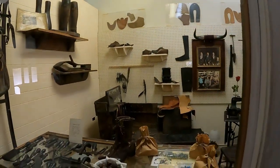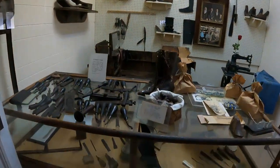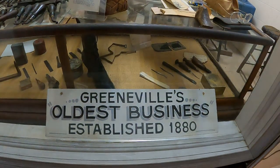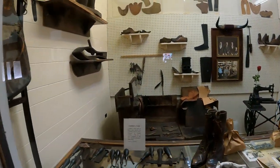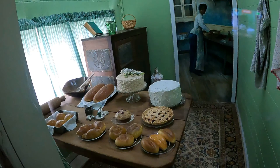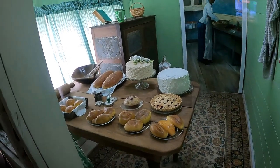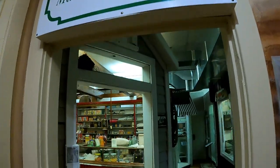Shoemaker, or I guess it would be called the cobbler. It says Greenville's oldest business, established 1880. There we go. Early business.